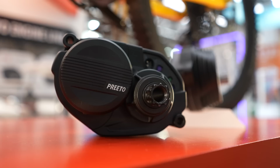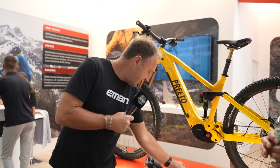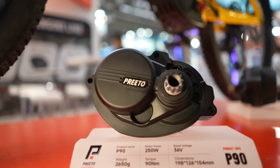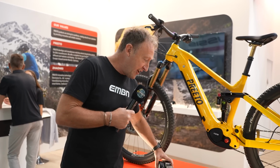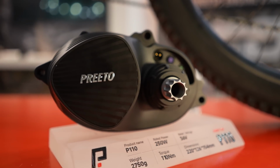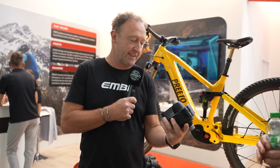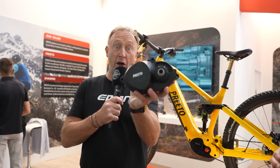They make three motors. We've got a 1.9 kilo, 60 newton meter motor. Then there is a 2.6 kilo version, which is 90 newton meters. Very, very punchy. And then look at this beauty here. This is the 110 newton meter version. Very slick, very compact, and like I said, vertically integrated full power motor.